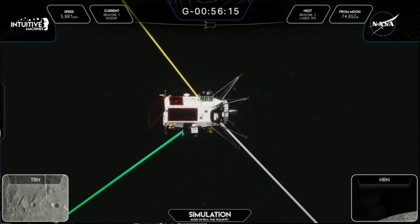And right now, flight controllers are monitoring Athena's health and trajectory ahead of her autonomous landing sequence. That begins with powered descent initiation at approximately 11:16 a.m. Central Time for a landing at approximately 11:30 a.m. Central.